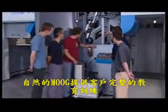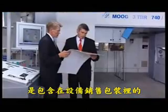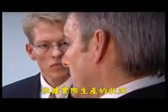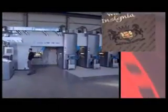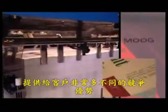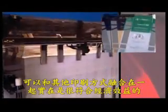Naturally, training the customer's operating personnel is as much a part of Moog's comprehensive service package as the opportunity to develop and test customer-specific requirements under real conditions in Moog's technical department. Sheet-fed gravure printing on Moog presses, with their incomparable saturated colours and their numerous possibilities for designing highly individual and premium quality packages, offers customers a number of competitive advantages from the creative as well as the economic point of view, also in comparison with other printing methods.